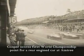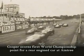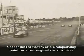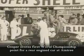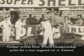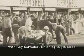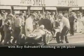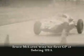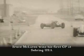When we went to our first World Championship race in 1957, things in those days were slightly different to today, and you can see in a moment what a pit stop was like and a refueling. Two mechanics, my father putting in the fuel, and of course the driver ready to go back out onto the racetrack. The budget that year was £100,000, and Coopers with their team were soon to become world beaters. With Bruce McLaren, the young New Zealander, winning his first Grand Prix in the USA, things were looking good.